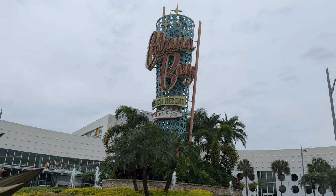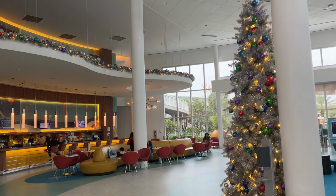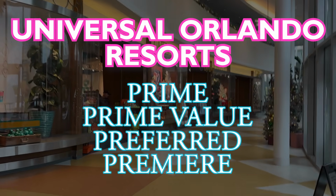Universal's Cabana Bay Beach Resort is a prime value resort. You see here at Universal there are 4 resort categories compared to Disney's 3. There is prime value, preferred, and premier. And again, Cabana Bay sits in the prime value category.